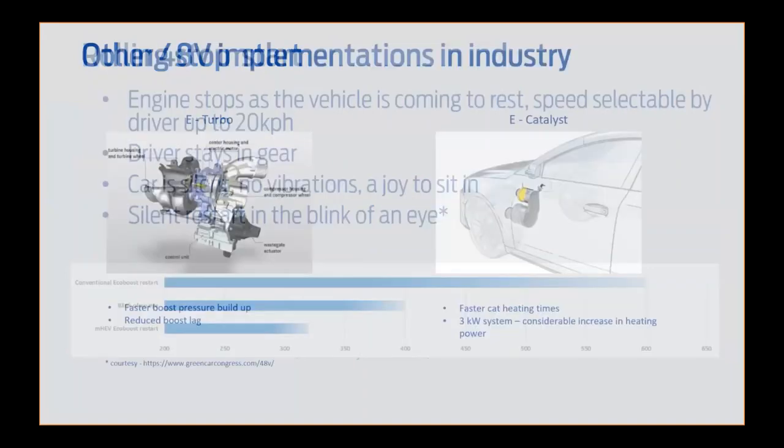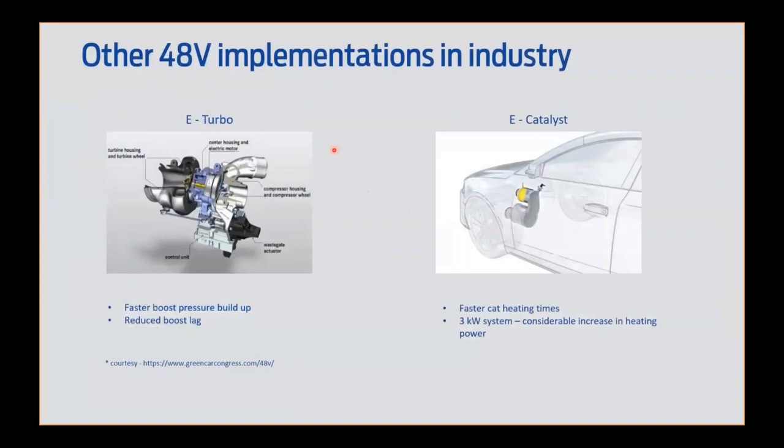So if we talk about other 48 volt implementations in the industry, a few upcoming ones or ones already out there in the market are an e-turbo and an e-catalyst, both of which are there to improve the performance of the engine one way or the other. On an e-turbo, typically everybody knows there is always a turbo lag, because it takes time for the exhaust gas to go through and spin up the turbos. But if we have a 48 volt system in place powering the motor, you can instantaneously spin up the turbo to the target speed and provide pressure. So there will be hardly any boost lag.